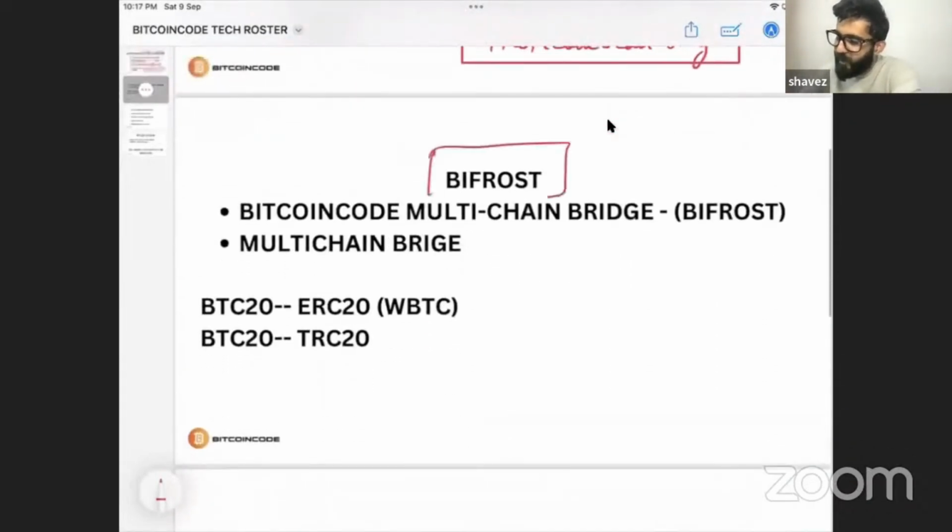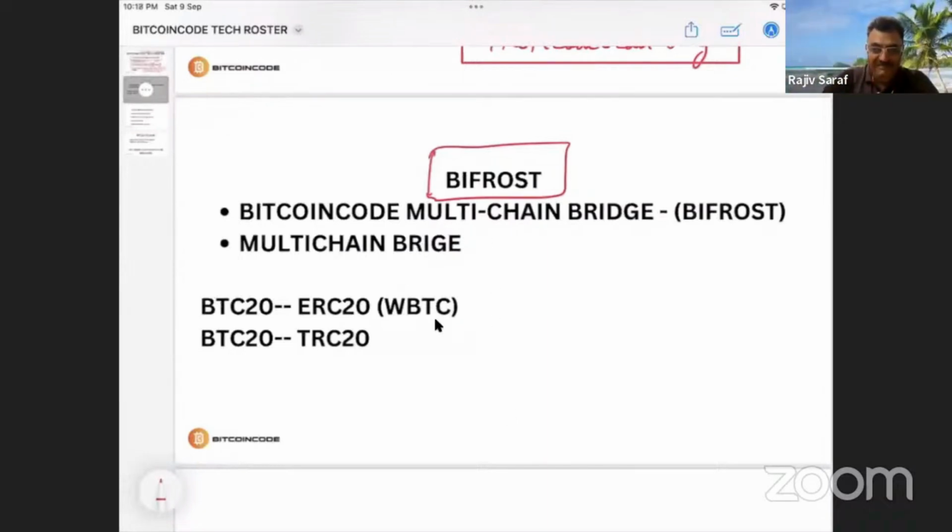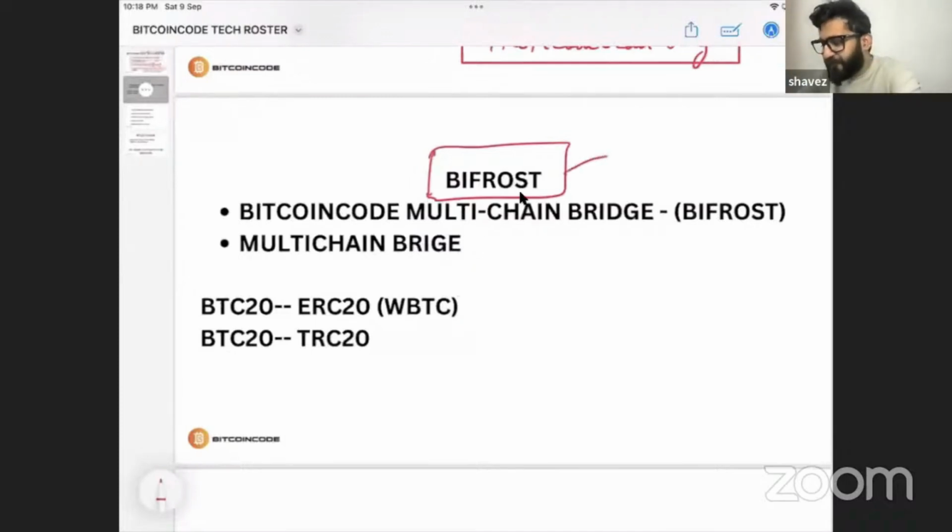Okay, this is interesting. How many of you are Marvel fans? How many Marvel fans in the house? Let me open the chat. Marvel fans, who remembers Bifrost? Who knows Bifrost? Associated with Thor. Yay. So our bridge will be called Bifrost. Oh, awesome.